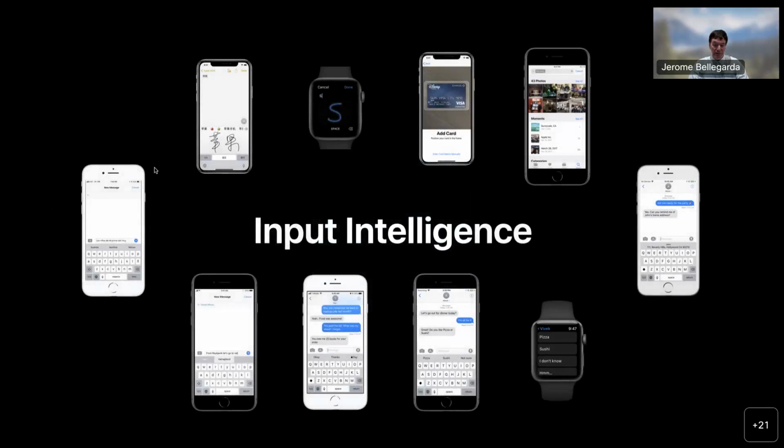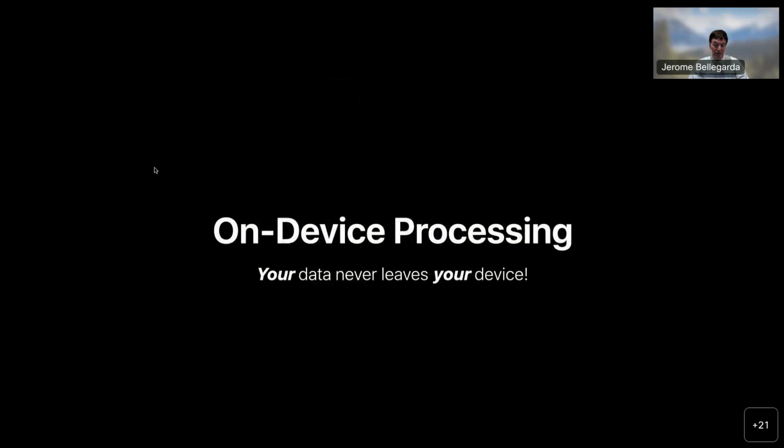So we've just seen many features that bring input intelligence to your device, and these features all work seamlessly with user data in a privacy-preserving manner because, as I mentioned at the beginning of this presentation, for every single feature that we've been talking about, processing is done on device. But that raises an interesting question when it comes to model training. What about machine learning at scale?